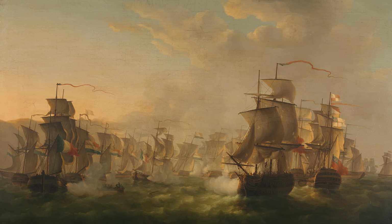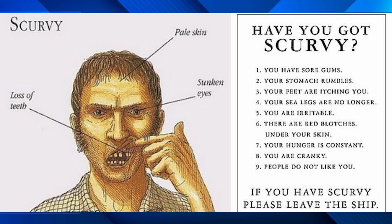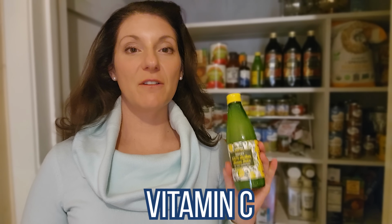As an example here, back in the 1700s and 1800s, the British Navy started finding that as their exploration was shifting longer and longer and longer in duration around the globe, their sailors started to experience what we now know as scurvy, which is they were losing their teeth, their eyes were becoming sunken, the skin was having issues. Scurvy shows up in different systems in the body. The reason why they were developing scurvy? They were deficient in vitamin C.